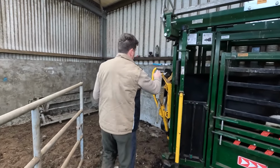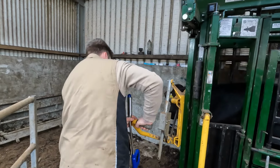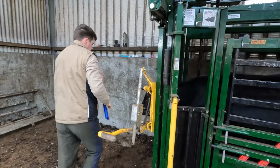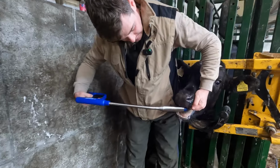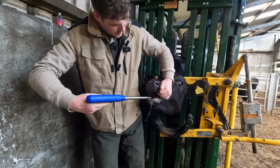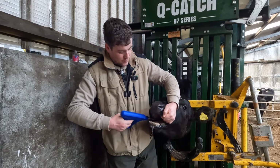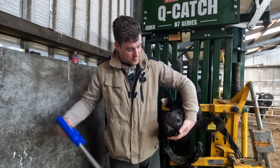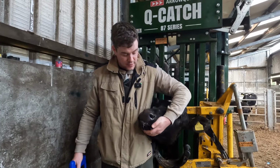So we have a heifer weighed, and what we're going to do is just lock her up in the head gate. What you want to do is just grab her mouth on the side, just pass it over the tongue. Let her kind of swallow it a bit. And then what you do then is just pull the trigger. That should be the two boluses in her now. Just make sure then that she doesn't cough them up and that she swallows them right.